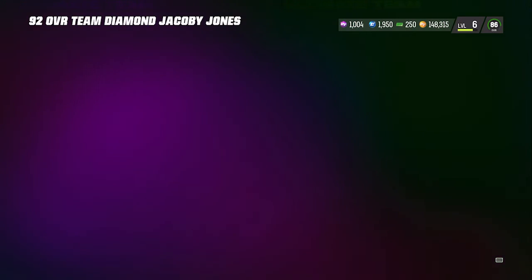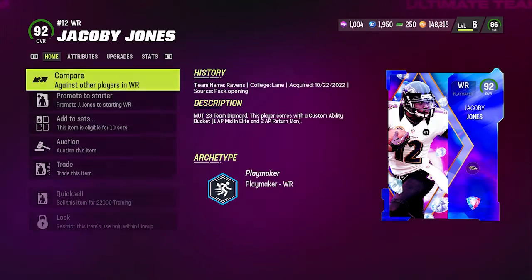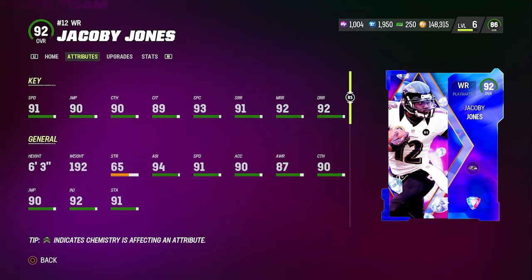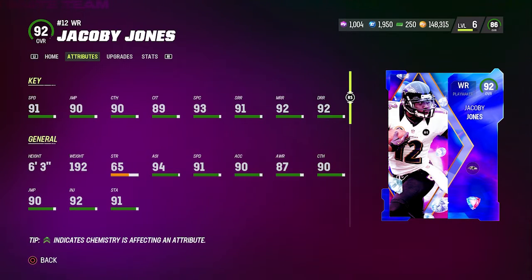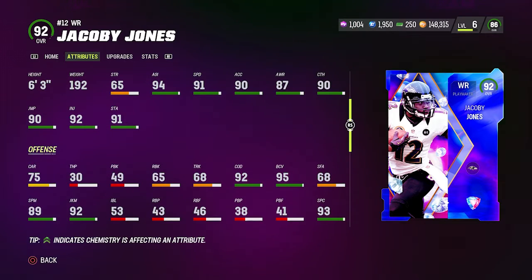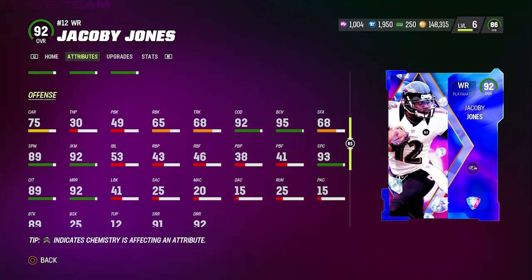And now we have Jacoby Jones for the Ravens. Six-three, 91 speed, 90 jump, 90 catch, 89 catch in traffic, 93 spectacular catch. Over 90 for all the route running. 94 agility, 92 change of direction. Ooh. 89 spin, 92 juke.